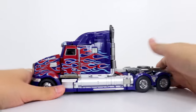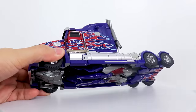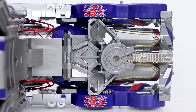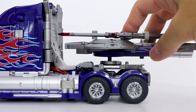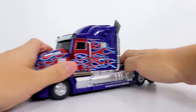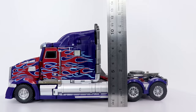The truck mode itself holds together extremely well. All the tabbing that you saw in the transformation works perfectly. And thanks to a set of rubber tires, he rolls flawlessly. The truck bed is a bit gappy, not much better than MP44, but you could cover it up with the sword and shield. I don't like how loose the trailer hitch is, but plug the pommel into the diamond and problem solved. Just like the robot mode, I have a hard time keeping my hands off this thing. He is an enjoyably thick and big truck.